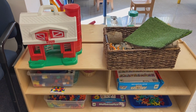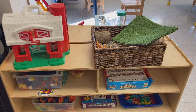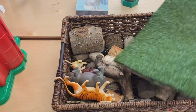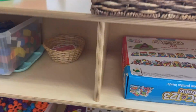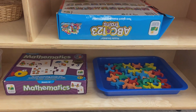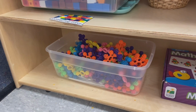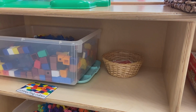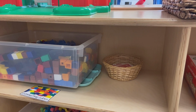And then on this shelf here, the kids can take these materials and play with them on the ground or on the table that's behind me, but we have some animals and some grass and some wood pieces that they can create a little habitat. We have some puzzles. We have some balancing wooden pieces. I don't know what those things are called, but they're great fun. Some connecting cubes, and then a basket with cards so we can play a game of Go Fish or Memory or something like that.